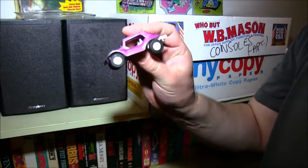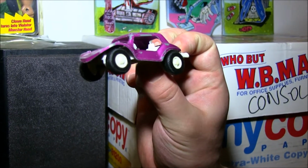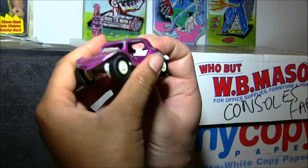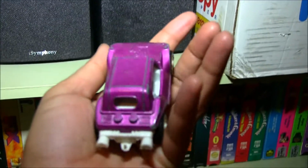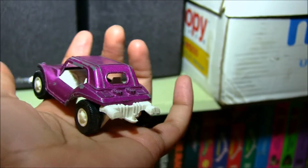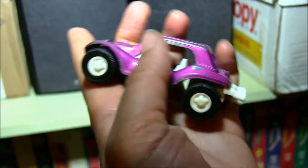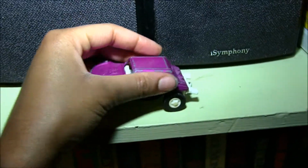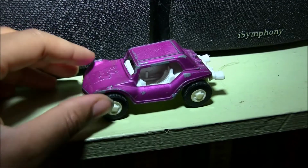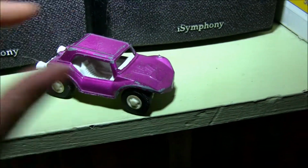This is pretty great. A Tootsie Toys Dune Buggy from the 70s. These are a little hard to find, especially in good condition. That actually qualifies as good condition despite the paint rub, because most of them are a lot more thrashed than that. The plastic's still really white. That's an easy 25 bucks, and I paid 50 cents for it. So money-wise, that might be the find of the day.